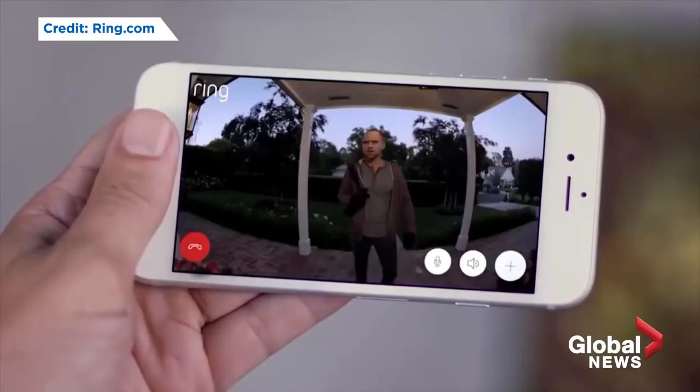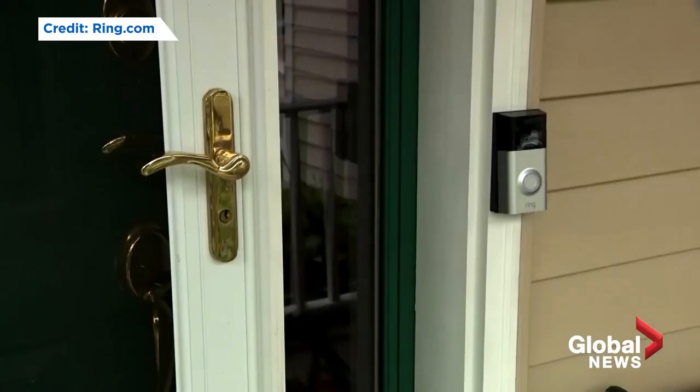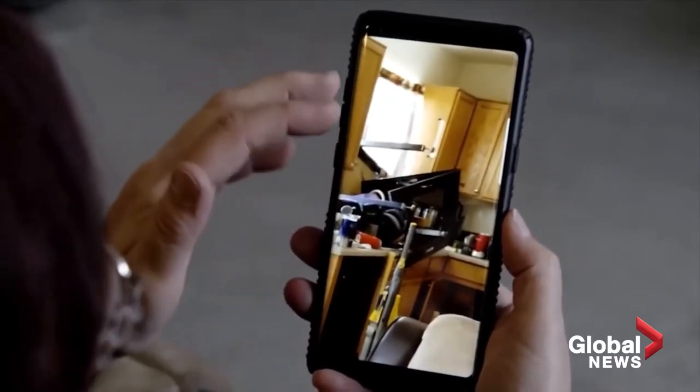Since the Ring's inception, there have been reports the company shares data collected from the devices with third parties that help manage their data in countries like Ukraine. If you go to their privacy policy and you drill down, there's actually four other agreements that they have with four other partners, which pretty much gives you no expectation of privacy.